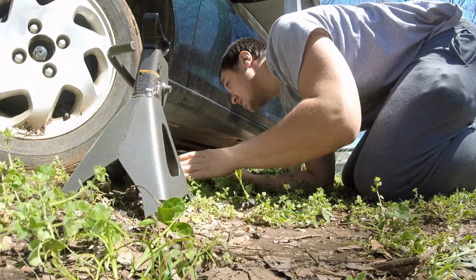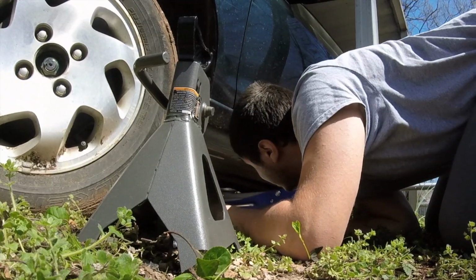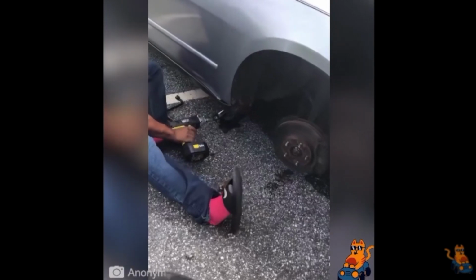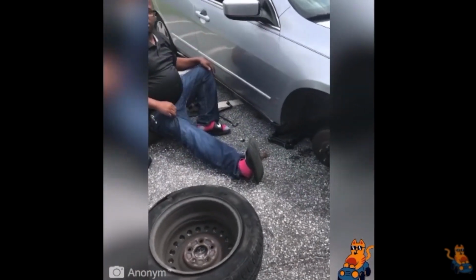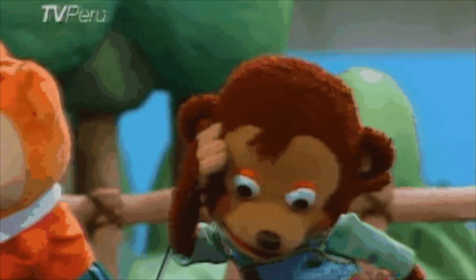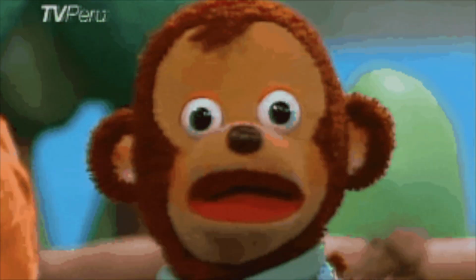Wait, are those Harbor Freight 3-ton jack stands with item number 61196? The ones that were recently recalled for falling on people? Yep, those are the ones. No more than a week after I got done working under this car did these things get recalled. Boy, I guess I got lucky there. Never trust the Harbor Freight with your life.